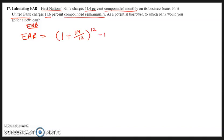So we've got First National Bank, 11.4% compounded monthly, and First United Bank, 11.6% compounded semiannually. So the EAR. This is FNB. They pay one plus 0.114, 11.4%. Then we divide by the number of compounding periods. Monthly is 12, to the 12th power, minus 1. And we get 0.1201, or 12.01%.